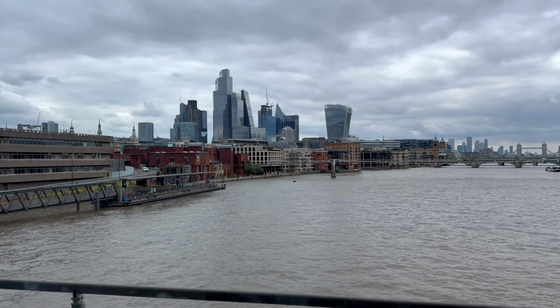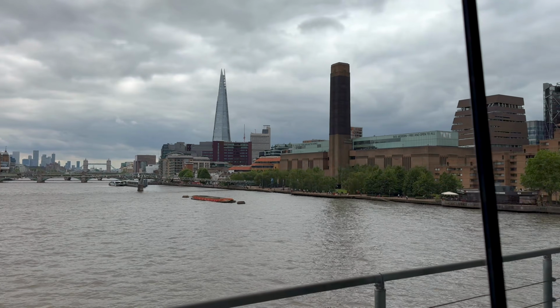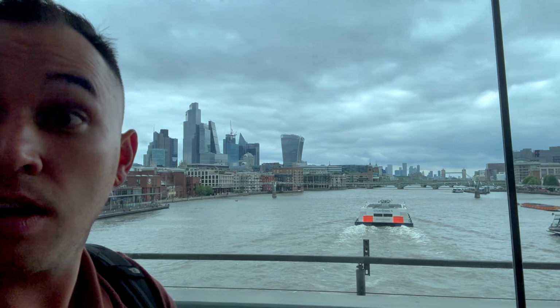Now it's time for a little jaunt to a couple other places before I come back to London to eat more food, take a journey to Wembley, and just explore the rest of the city.